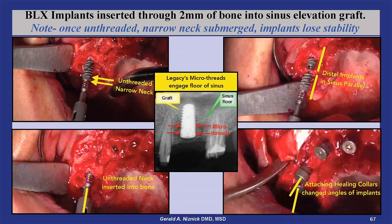This case shows the BLX implants inserted into the bone grafts following sinus elevation. The mesial implant is shown stopping 2 millimeters from full seating before inserting the distal implant to allow verification that they are relatively parallel. After the mesial implant is fully seated in the graft site, the narrow neck, having passed through the widened crest of the ridge, loses stability and is no longer parallel to the distal one.